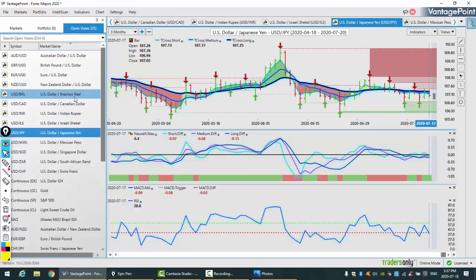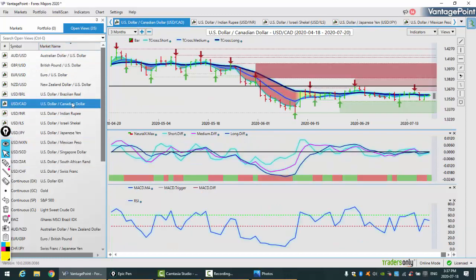When we look at a pair that's becoming increasingly popular in the Forex market, the US Canada, once again, still moving sideways. We're exactly where we were last week here, guys. So for now, we play the lower limit, we buy the lows and sell the highs until this particular break.